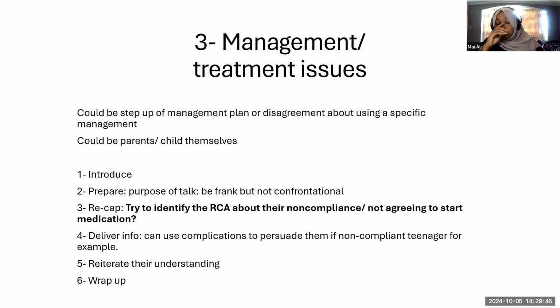Management and treatment, as we said, that could be either a scenario where the parents are not happy with the management plan, or the patient is not happy with the management plan, and they want to know why you are wanting this specific procedure, for example, lumbar puncture. Why are you prescribing a steroid inhaler while my child would actually get more side effects from the steroid? So you need to dig into that further. And it could be just a simple escalation of management, so a child needs to be admitted or to go to another hospital. So you need to say that.